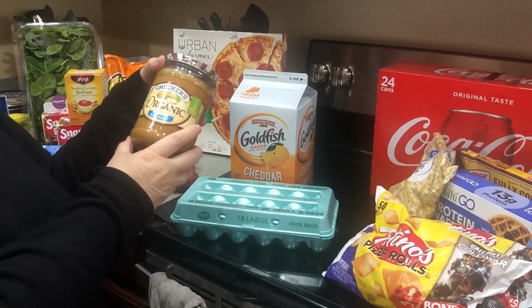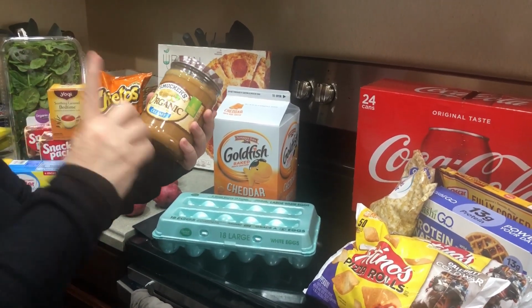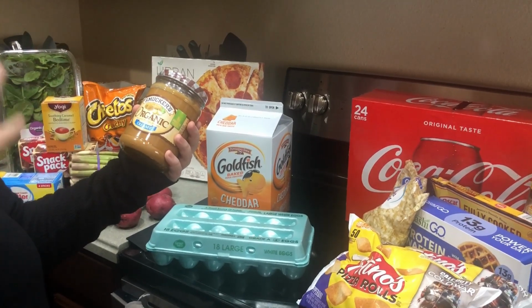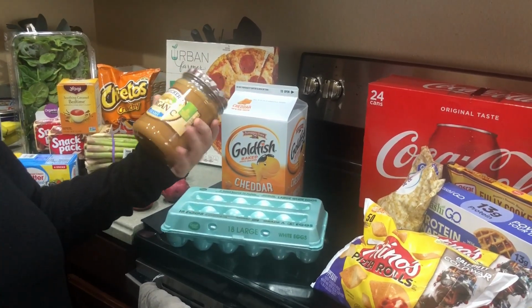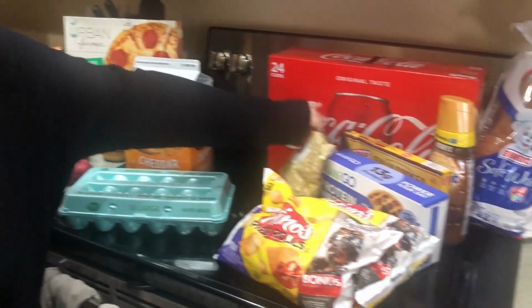Oh, I'm making a whole thing here. Unsweetened cocoa powder, organic peanut butter, the egg, the banana, mix it together and make it like a chocolate peanut butter pancake. Oh, that just sounds good. Anyway, so there's that.